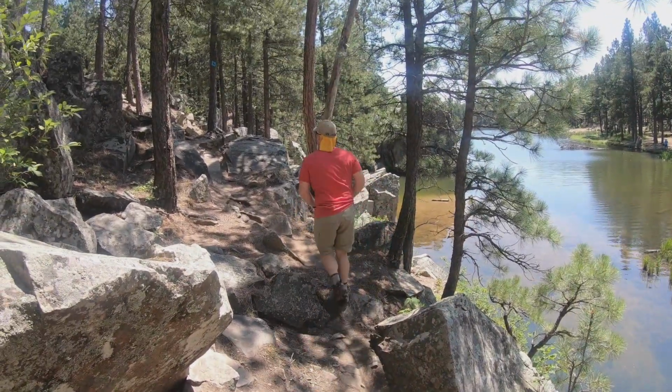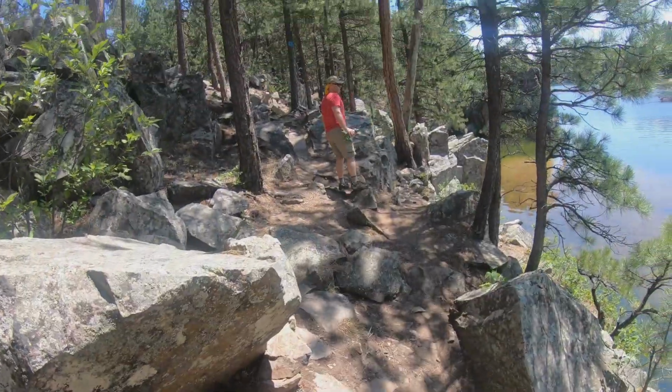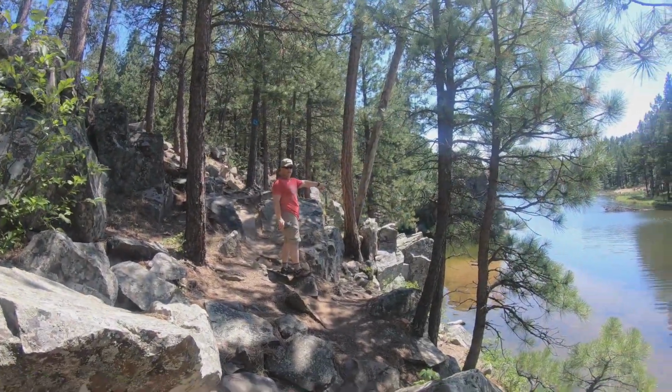So somebody said that there were a lot of rock scrambles, and they were right. We're kind of going up and down just all along these rocks.